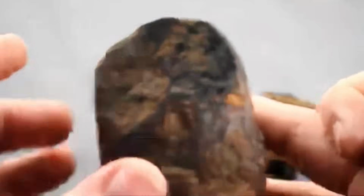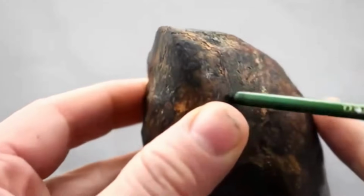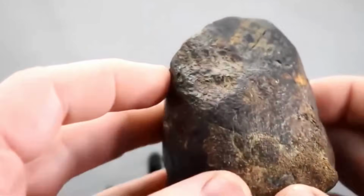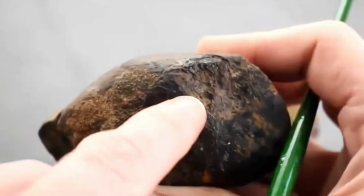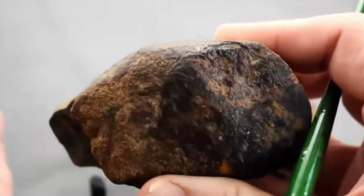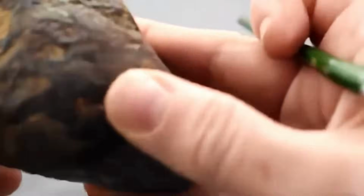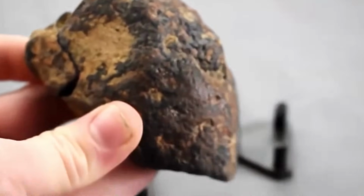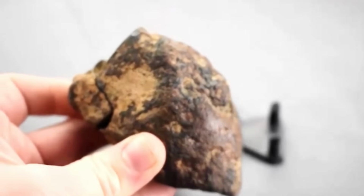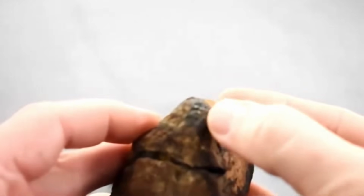I did file a window here. You can see this crack meets up with this one here. This is the only place that I would consider maybe a contraction crack. I thought maybe this could be a representation of pooling, if this was the orientation. This is the area that has crystals in it.